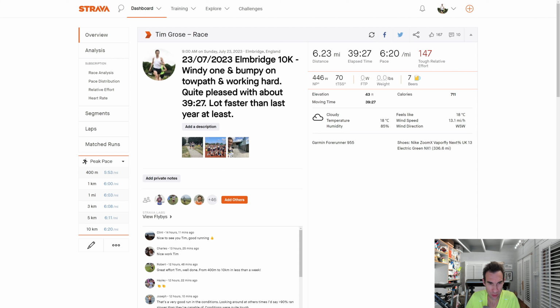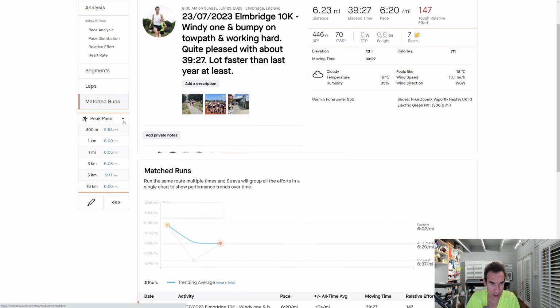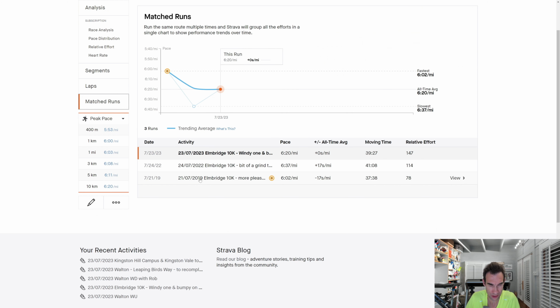So my official time was 39.27 on gun and it was 39.24 on chip time. That compares quite well with previous years. In 2019 I did 37.37 I think it was, and then last year I think the chip time was 41.06. So basically I kind of split the difference. So I was a lot quicker than last year, but a bit down on where I was 4 years ago. But of course I'm now 4 years older. I'm now 56 and I was 52 then.